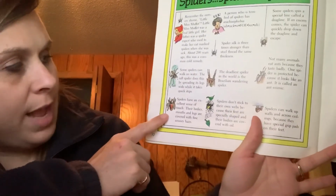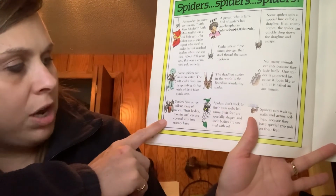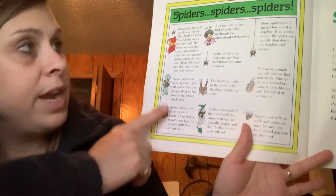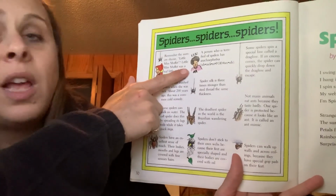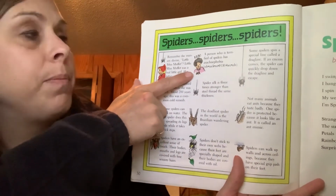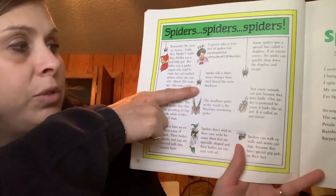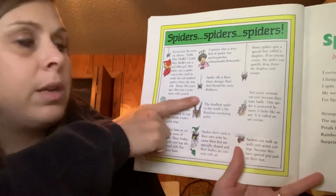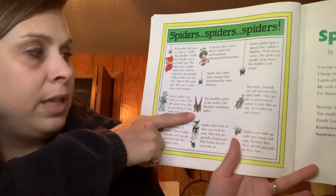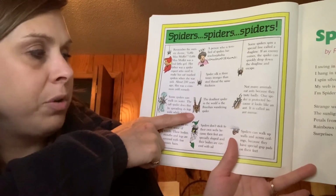Spiders have an excellent sense of touch. Their bodies, mouth, and legs are covered with fine sensory hairs. A person who is terrified of spiders has arachnophobia. Spider silk is 3 times stronger than steel thread of the same thickness. The deadliest spider in the world is the Brazilian wandering spider.